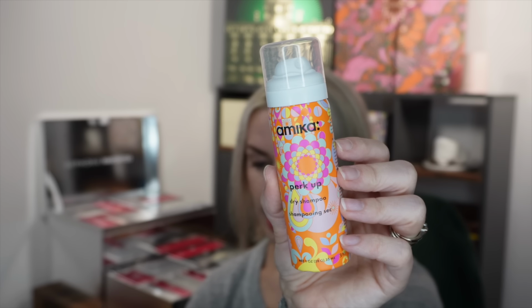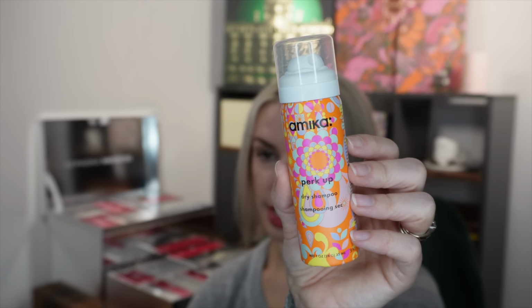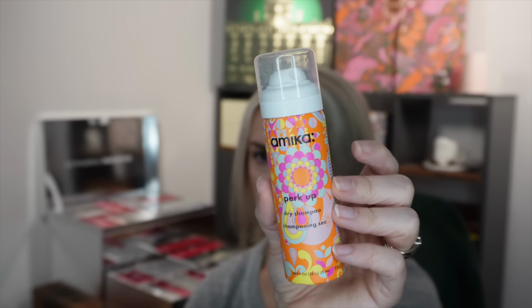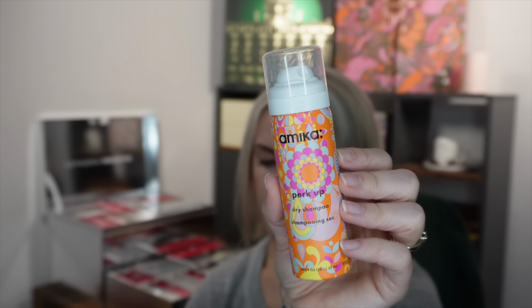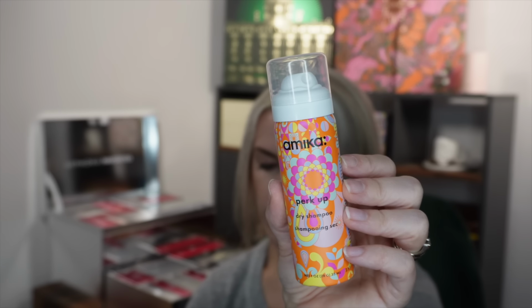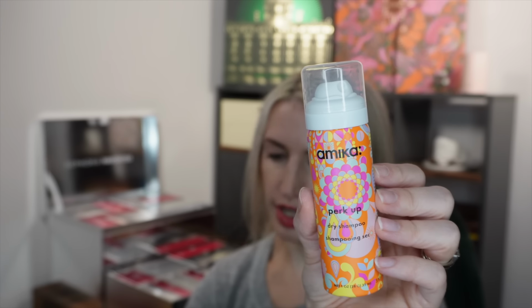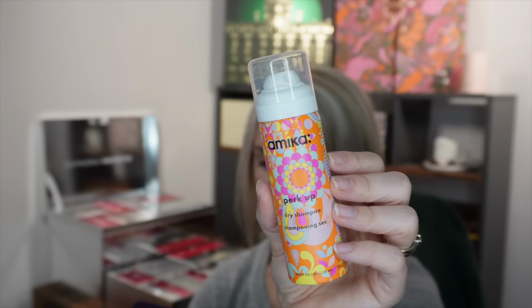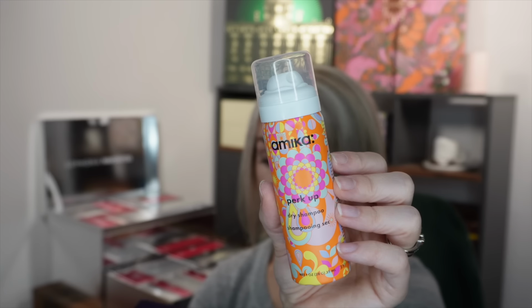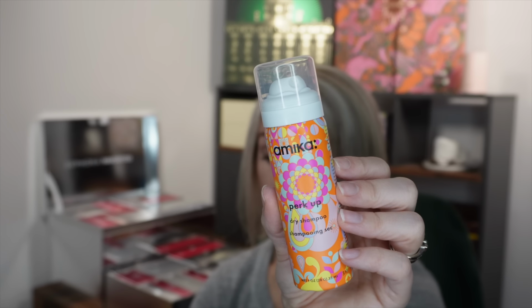I do like a lot of the Amika products I've used, especially from this particular range with this kind of colour of packaging. If this is even a range, I like it anyway. I like Amika. So tell me about their dry shampoo. So this one is a 64ml size. It retails for £13, so it's kind of a travel size. And it's a nutrient-rich dry shampoo that gives strands a just-washed look without any residue.